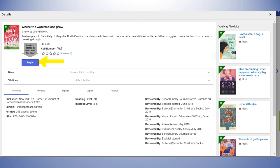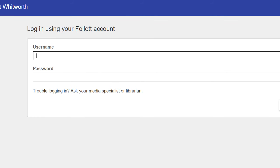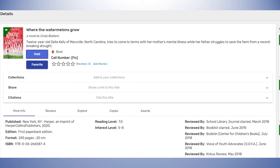So what you would do is log in where it says log in. And so again, you need to type in your username and password. And your username and password is the same username and password that you used earlier to log in to the Seattle Public School Clever page. The only difference here when you log into Follett is you don't add the @seattleschools.org. You just do your regular username and password. And then you will have an opportunity to put it on hold. Simply click where it says hold, and I will get a notification saying that you have done that. And I can go in and pull the books for you.